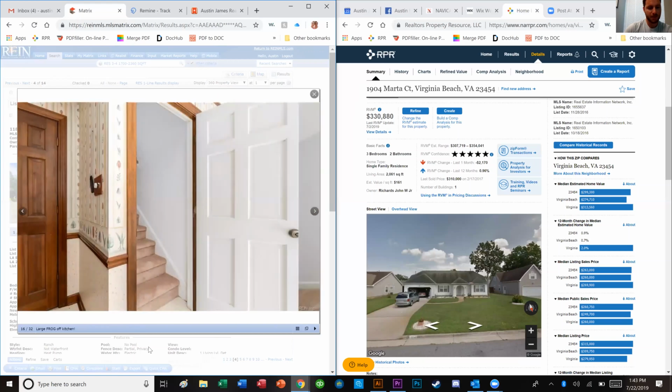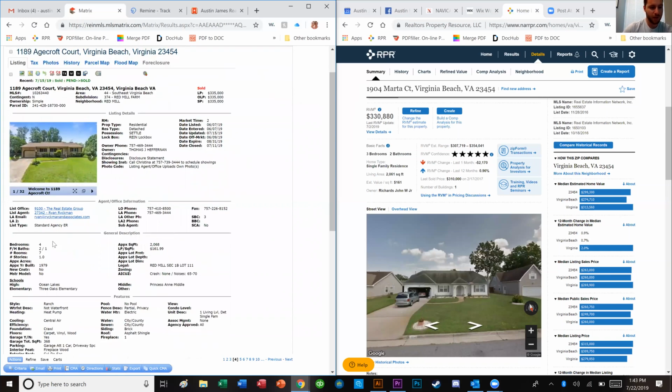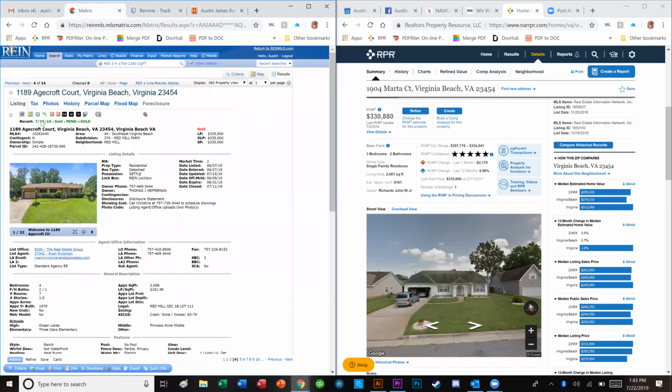Not the best in my opinion, but it sold for $335 in 2 days. So that's pretty awesome. 4-bed, 2.5 bath, 2068 square feet. I almost want to look up to see where this is on the map real quick. All right, and then so I can see here that this house is on the other side of where this house is. This house is right here, but it's still fairly close. It's all within the same neighborhood. You can easily drive right to it. So I would say this is a pretty good comp at $335.